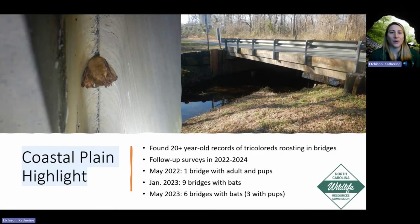And so it's just not something you run into very much, because a lot of times they're up in the trees in these leaf clusters and you would never know that they're there. So that was a really cool find. And I thought, wow, this was really useful. With just a few hours of our time checking these 3 bridges, we found a tricolored bat with pups. That's a big one.